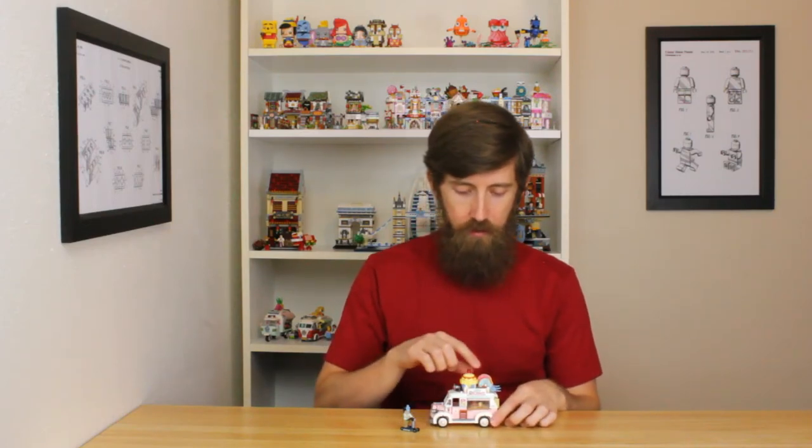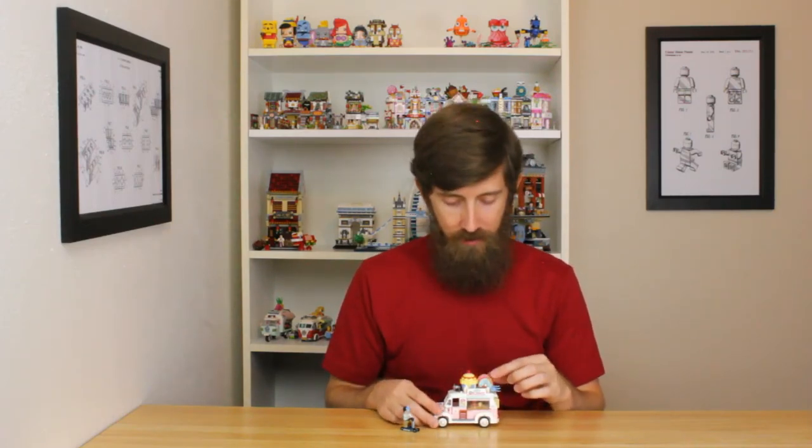So all in all, it's an okay set, I guess. I really like the brick-built things on top. I love the graphics for these little donut guys. And the styling looks pretty good on it. I really like this little scooter guy. I think he looks really good. Super happy.